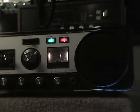CB radio, ham radio, and broadcast radio. I finally get my feet wet in that sandbox. I'm in all kinds of radio that there is. CB, ham, and broadcast. Yeah, if it's radio, I gotta deal with it somehow.